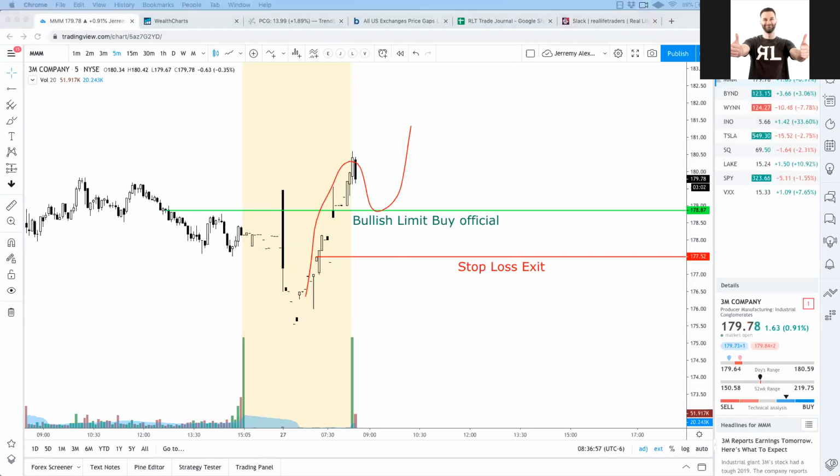178.87. Like I mentioned, I'm going to show everyone how you can calculate your risk or the amount of shares that you want to take in just a moment. Most of you probably already know that. But what I'm going to do is the quick math. 177.52 is $1.35.